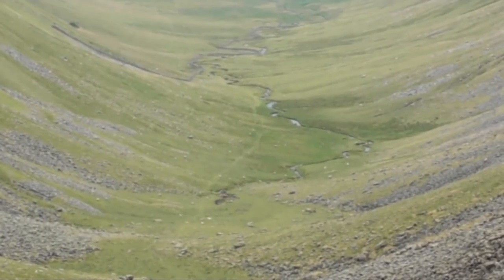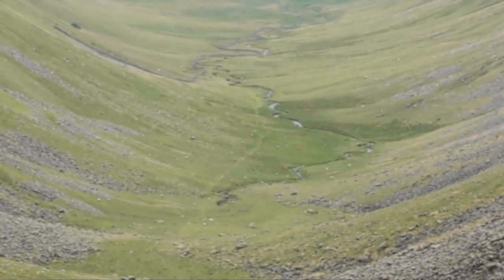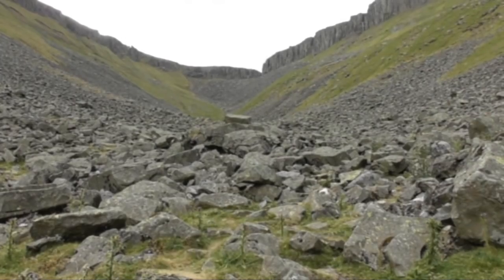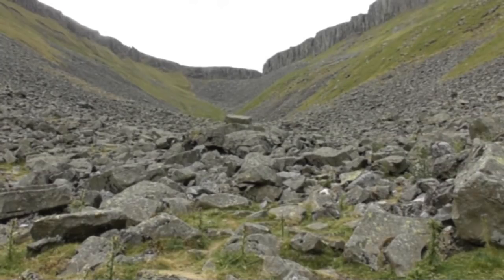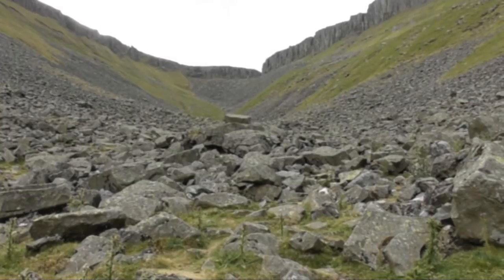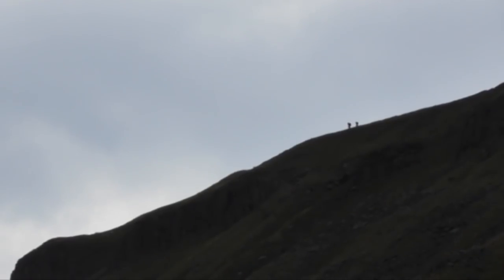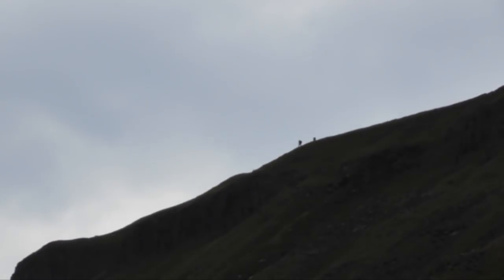We're heading down the valley now. We can see a faint path on the left-hand side of the stream. That's looking back, but as you can see, you're having to watch every step as you walk through the rocks. But we're down. We turn back round now and keep going. We can see a couple of people up on the rim, on the skyline. We're down in the valley bottom.